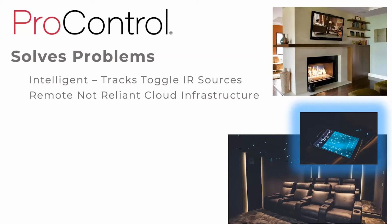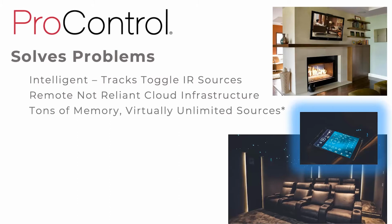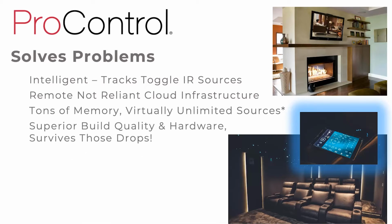But we're not relying upon an external cloud infrastructure to make this product work in your customers' homes. Tons of memory, virtually unlimited sources. If you're sitting here trying to put in 220 channel icons, you might actually tap a lot of memory. But if you're just doing strictly sources, the normal number of pages in a media room, you're pretty much dialed at that point.